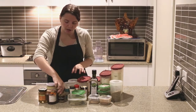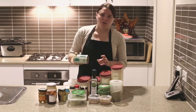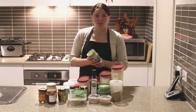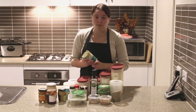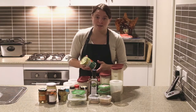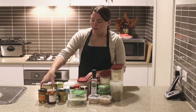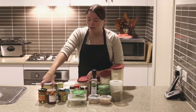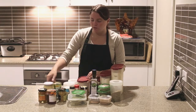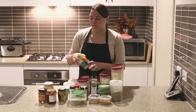Now, jarred and tin stuff. These things are just good to have in your cupboard as backup, so that when push comes to shove, you're strapped for time and you're looking to put a meal on the table, you can just grab something and make something with it. So I've got minced garlic as well. I like to use fresh as well, but again, as a good backup, this is great to have in the cupboard. Tin stuff, so tin tomatoes. This is apricot nectar, to make apricot chicken.